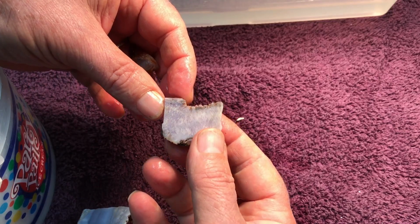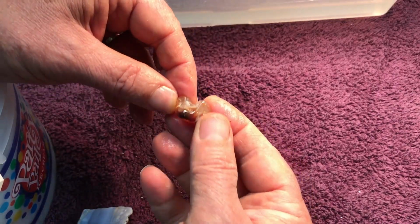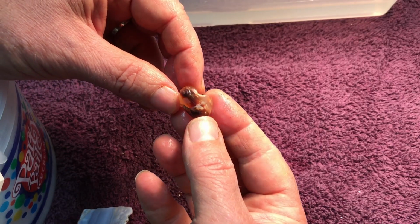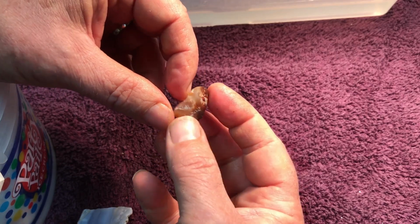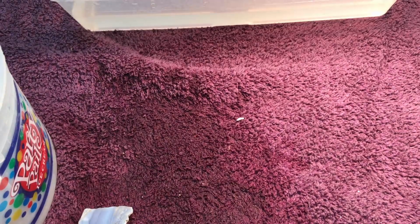This stuff is hard to find. A piece of fire agate. It's been worked on, although I don't see much color. Maybe I ground it off.